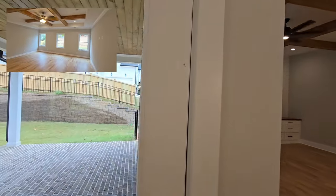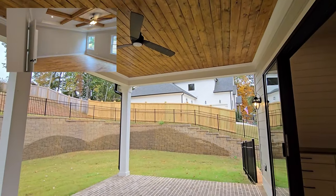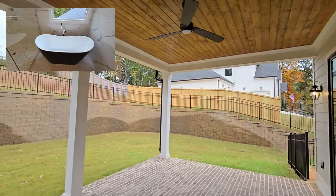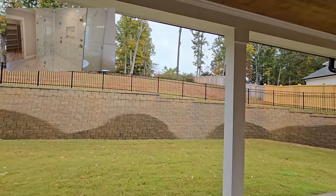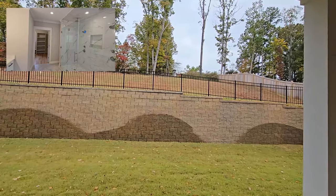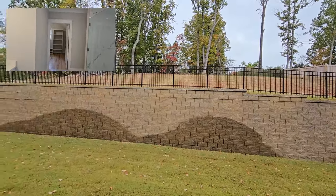Upstairs, you'll find the huge primary suite designed for a peaceful retreat. It features wood beams, recessed lighting, and a large ensuite bath that feels like a spa. There's a freestanding tub, a big glass shower with 2 shower heads, and a custom walk-in closet that connects right to the laundry room. A really nice, convenient touch.